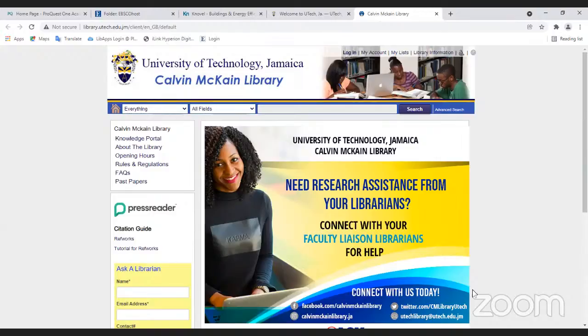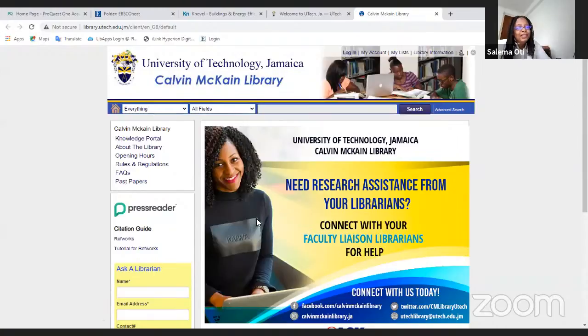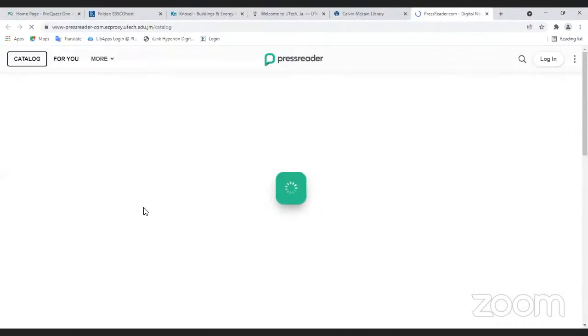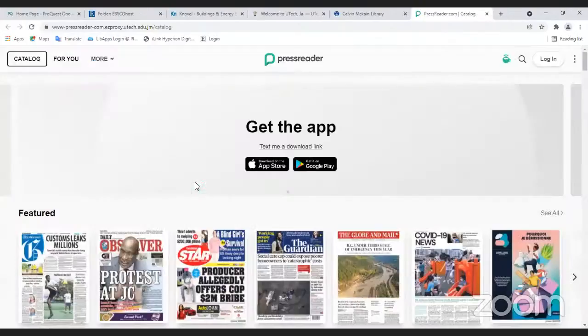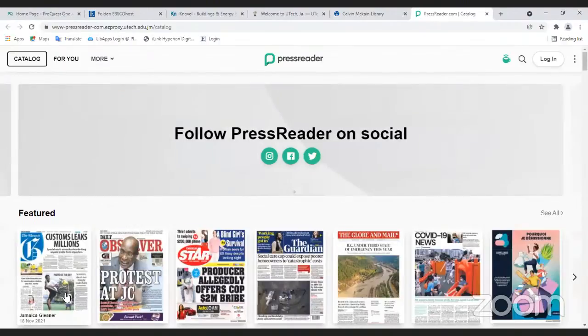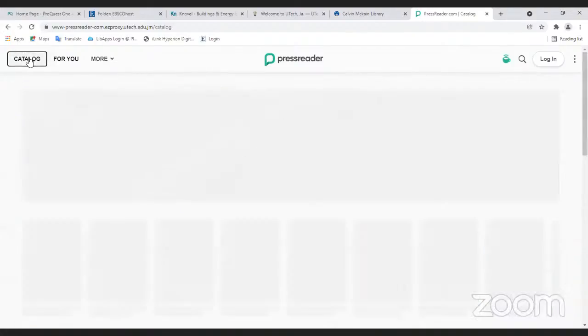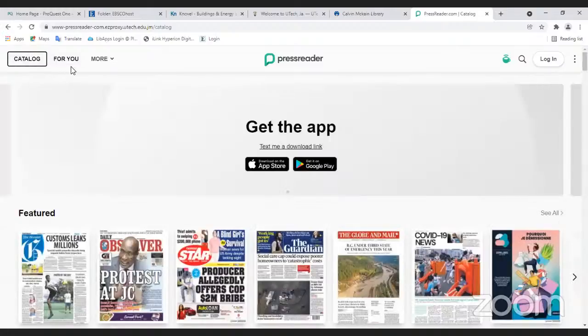Are there any more questions? Oh, and for persons who read the newspaper, happy to find that. All right, this icon here which says PressReader. If you click here, this gives you a selection of newspapers from around the world, and it's the most popular ones. So you click on catalog.